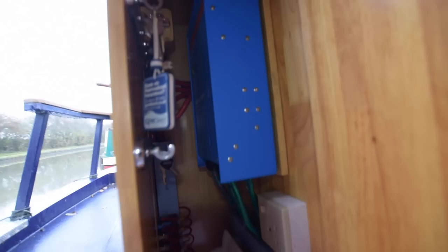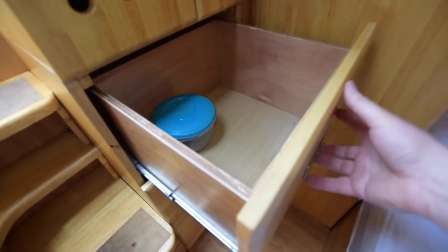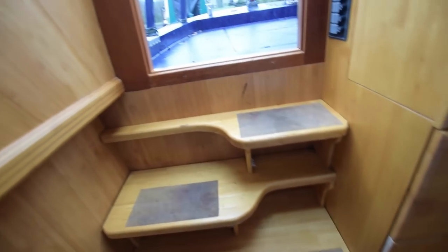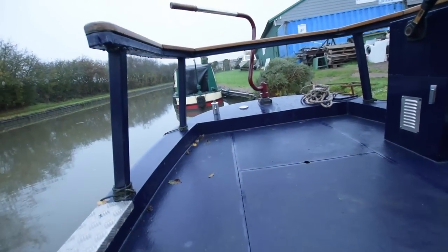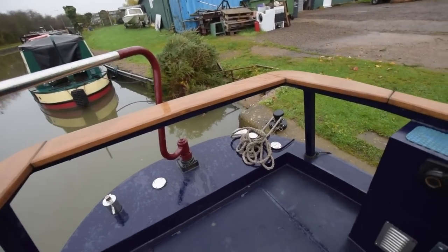And there's the inverter in there. It's a 1.6 kilowatt Victron inverter charger and 3 very good sized drawers underneath. The woodwork's lovely on this boat. It's hard to describe it really. Looks very polished and clean. Out onto the stern deck.